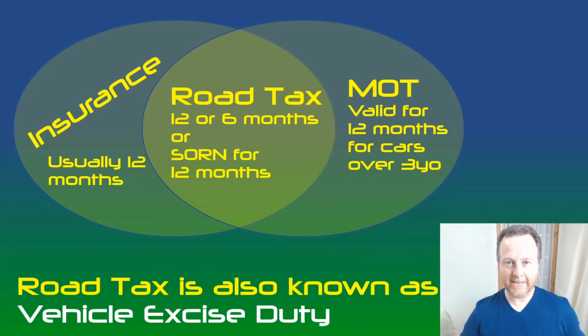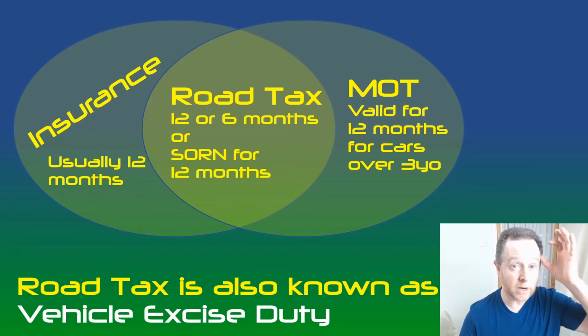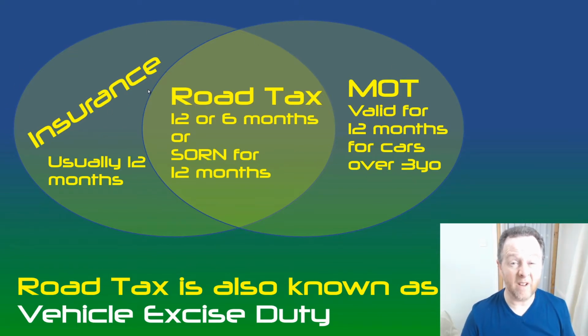Haha, welcome to the fantastic and exciting world of documentation that you need to put your car on the road. Right, as you can see from the diagram, there are three types of things that you need in order to put your car on the road. So I'm going to go through them. Now I've already done a video about insurance which goes into far more detail, but basically, insurance, let's deal with it.